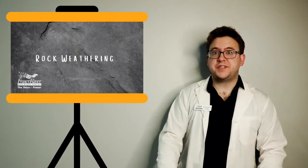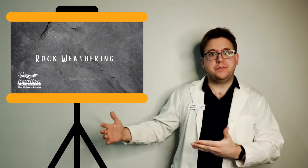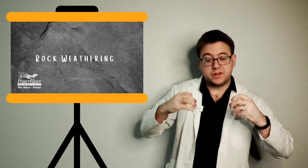From mountain ranges to caves, sandy beaches to canyons, rocks are everywhere. But why do all rocks look different? You know, when you go out, you don't see a bunch of identical rocks all over the landscape. There are big ones, there are small ones, there are hard ones, there are crumbly ones, rough ones, and smooth ones. There's a huge variety in the types of rocks that we can encounter.